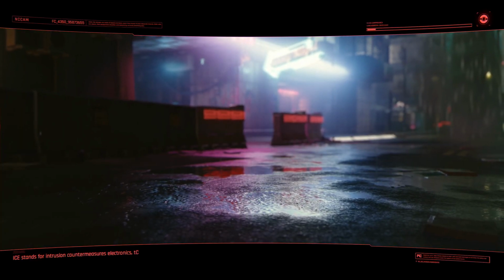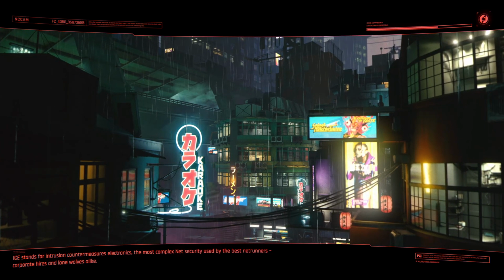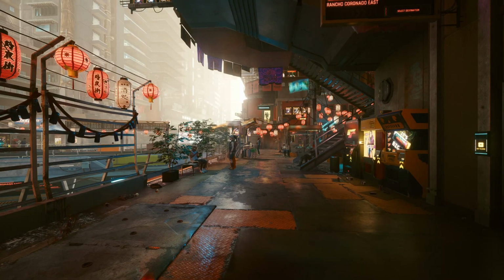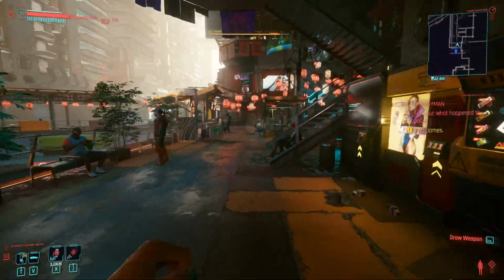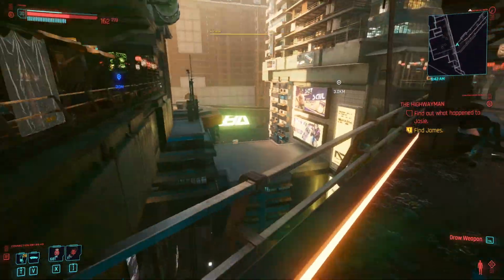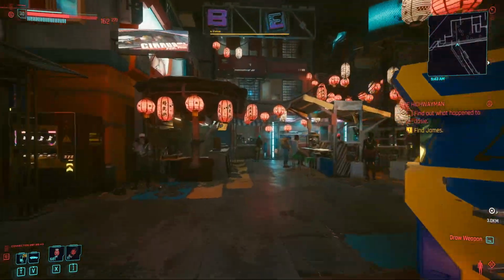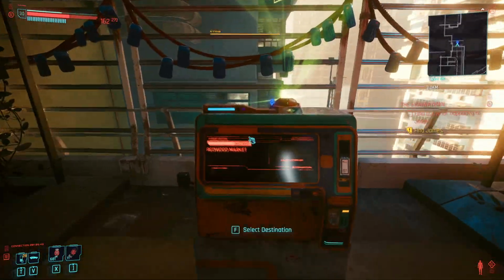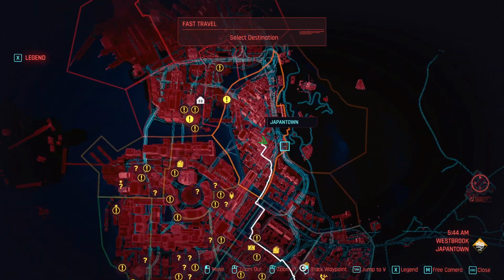Oh no, Redwood Market is not next to the right. That was the wrong one, I believe. Well, let's try this anyway. Let's see where we end up. No, looks good. So, we are looking for a huge... No, this was the wrong one. The Redwood Market is all the way on top. Nope. So, Crescent Broad, maybe?